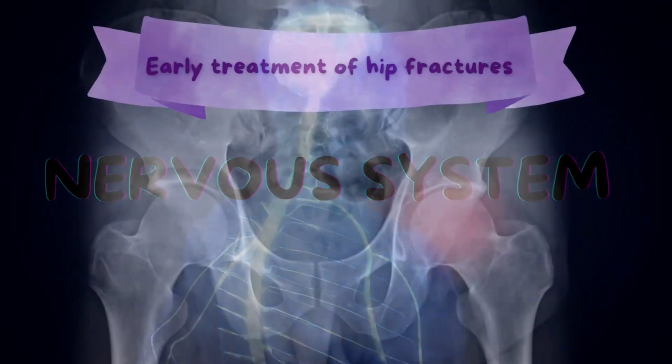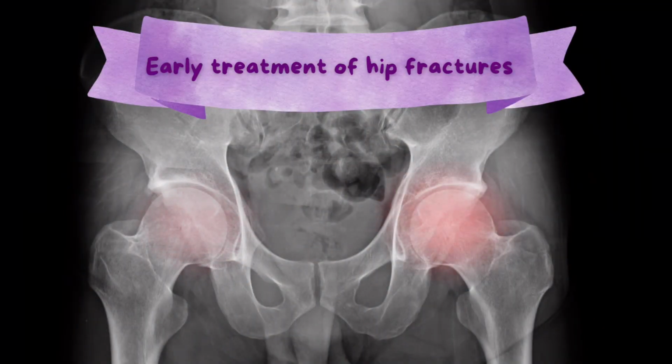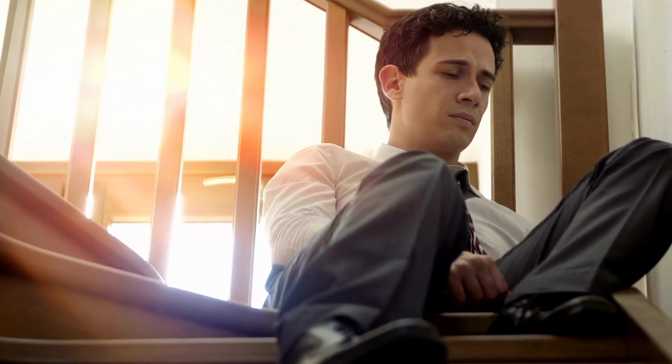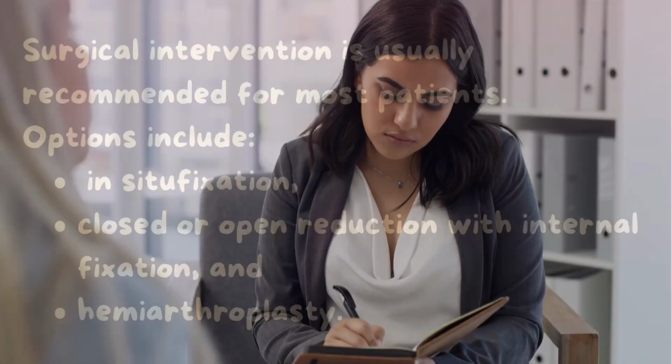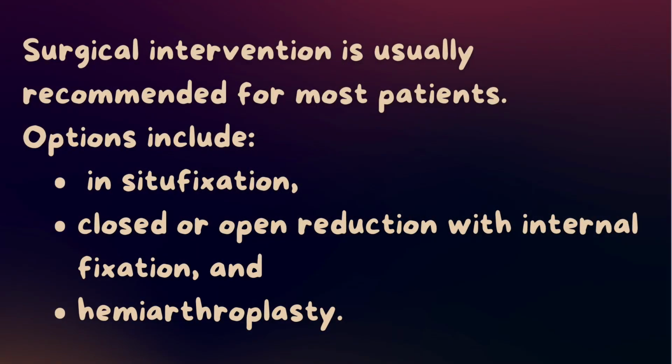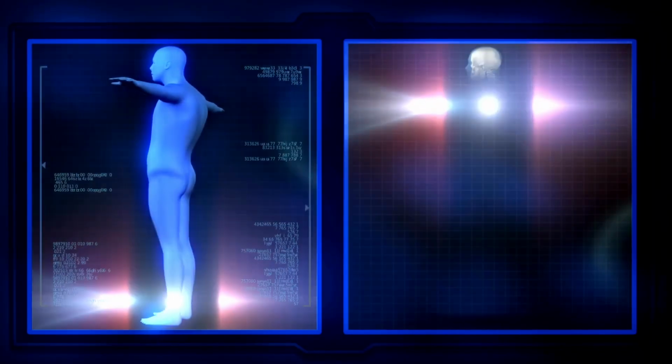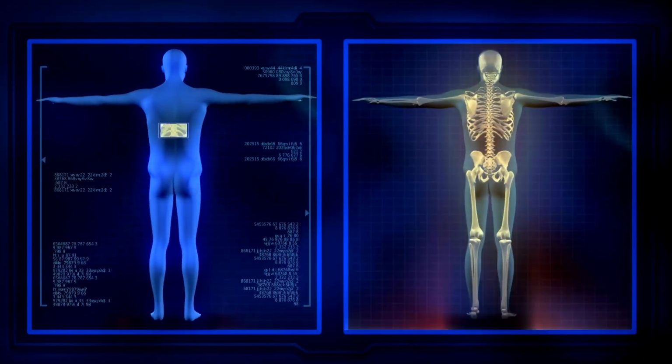Nervous system. Early treatment of hip fractures can help reduce postoperative delirium, a condition that may cause confusion and disorientation after surgery. Surgical intervention is usually recommended for most patients. Options include in situ fixation, closed or open reduction with internal fixation, and hemiarthroplasty. The choice of procedure depends on the stability and orientation of your fracture.